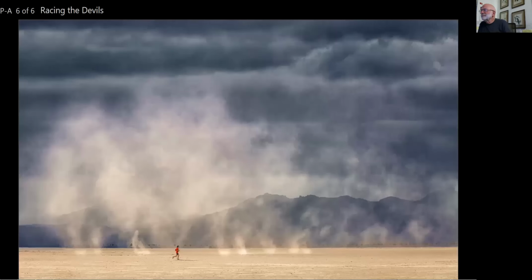Racing the Devils. Great observation and then capture. Making the runner almost insignificant in this picture is critical to the whole emotional appeal of it. So no cropping down from the top. This is fine just like it is. The orange shirt makes sure that the runner doesn't disappear even though he's small.